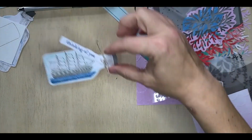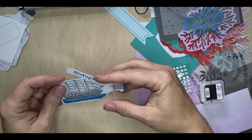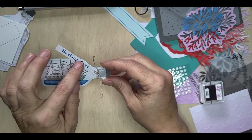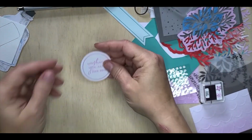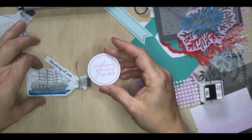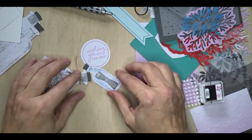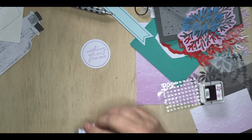I've made a cute bottle here as a layering piece and went ahead and I just did a knot and put it around the neck of the bottle and did a thinking of you and just attached it with one of the little double-sided dots. The colors that I see as good additions are Fresh Freesia, Pacific Point, and then Basic Gray. And Basic Gray, I went ahead and did the ship out of, as well as the message in the bottle. So I'm going to go away really quick.